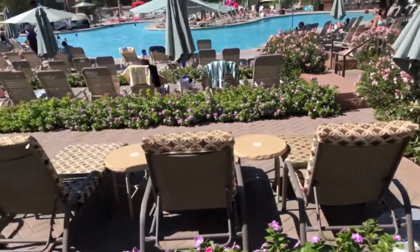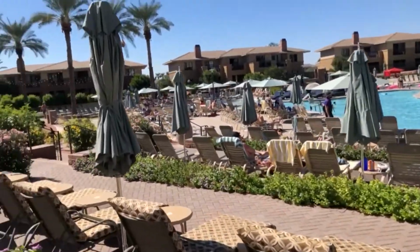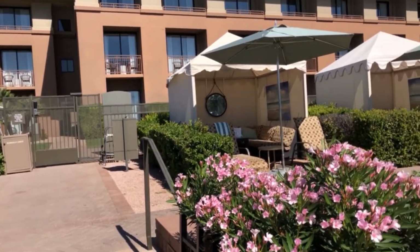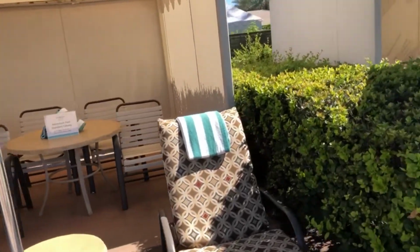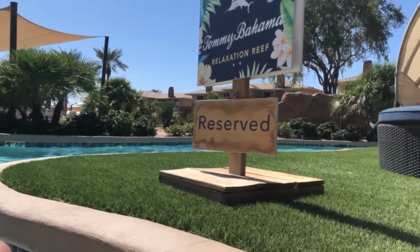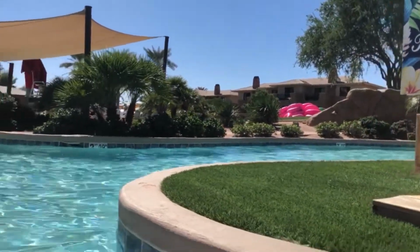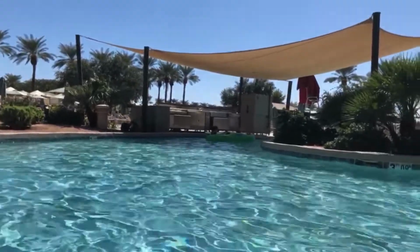There's a lot of lounge seating around the entire pool area, and then there's a row of, I guess, luxury lounges that are for rent for $40 a day. There are several premium cabanas with really comfortable couch seating. There's regular cabanas, and there are deluxe Tommy Bahama islands that have lots of different seating options and covers, with daily rental prices on all these things ranging from about $250 up to maybe $500 or more per day.